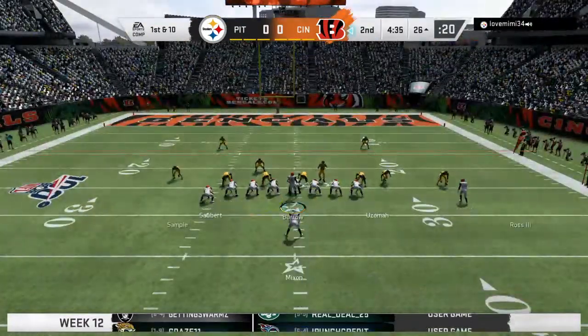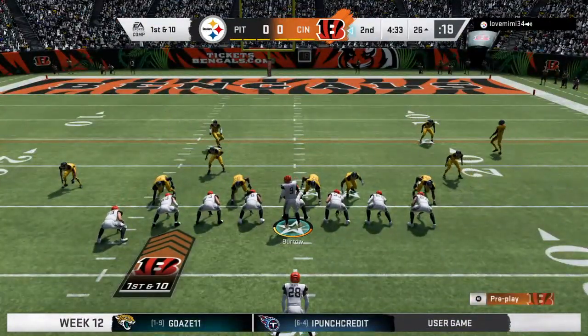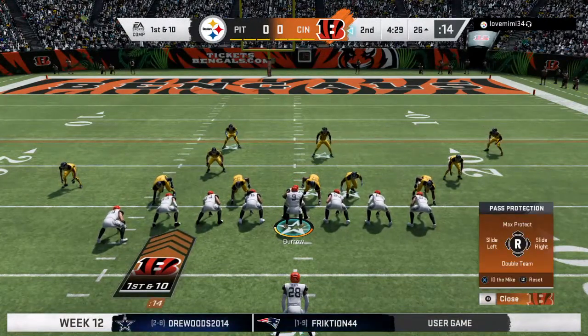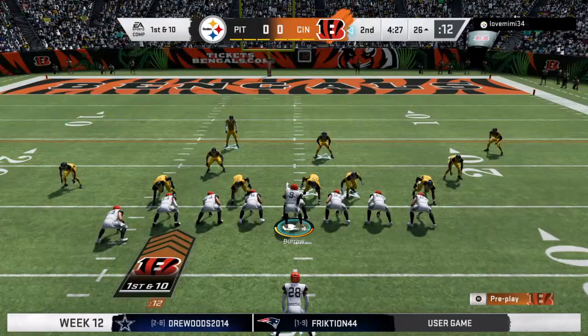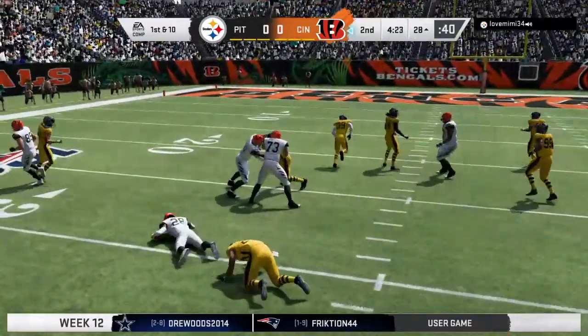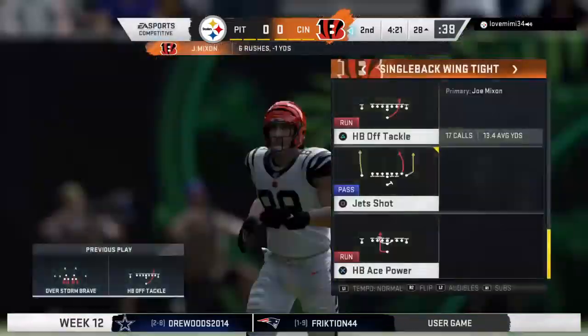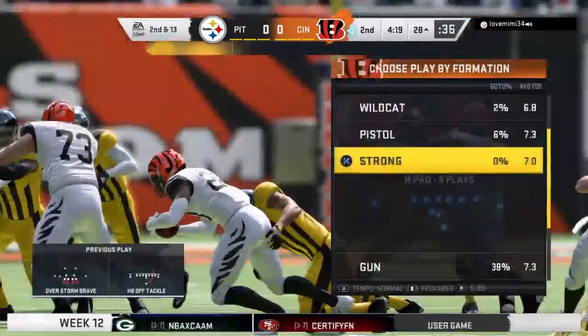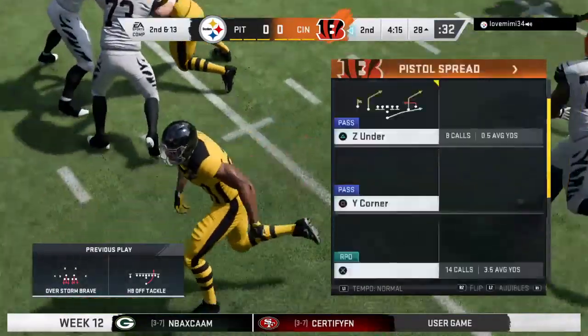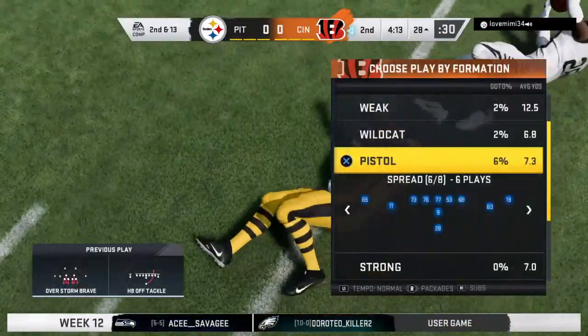Mixon with a 1st down carry. And the running lane's non-existent in this 1st half as they'll stop him behind the line. They'll wind up losing 3 yards here, and it'll bring up a 2nd and 13.